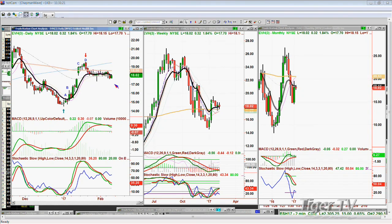I would add to it on a break above 18.60. I'd add to it on strength. I would get out of it on weakness from here. In fact, I'd get out of it if it took out yesterday's low of 17.60. Make that clear.